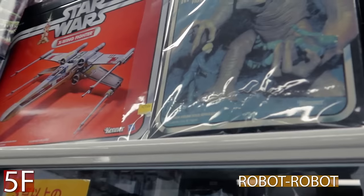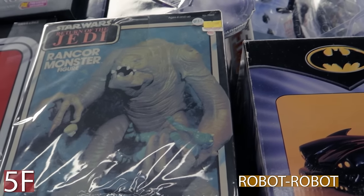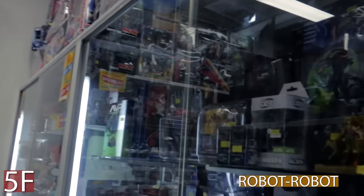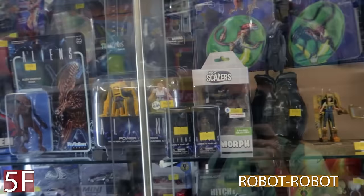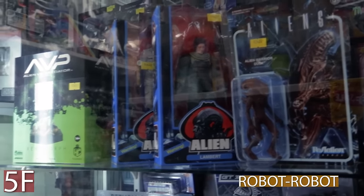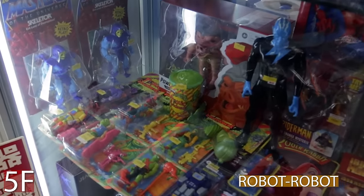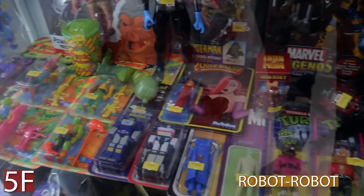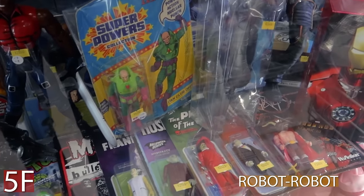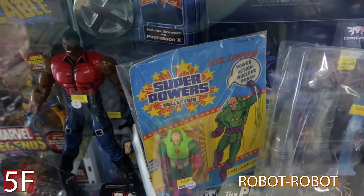You can see Ranking Monster figures, probably from the 90s, maybe even 80s. And this is $250. Quite expensive. You have a bunch of aliens. A lot of aliens, $50 around. Some older figurines from the Ninja Turtles and so on. Lex Luthor, about $40.